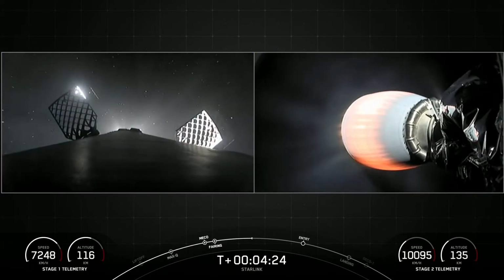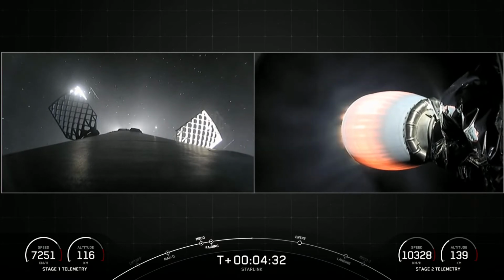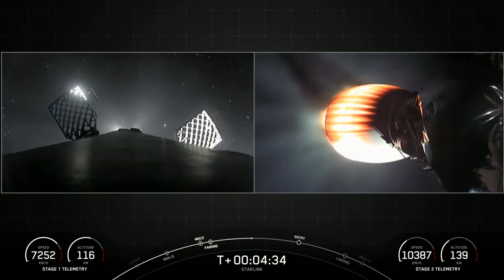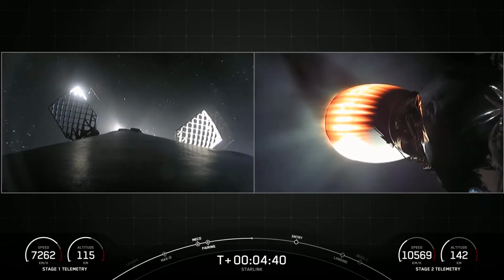Also on the left-hand side here, you'll see the Falcon 9 is also equipped with 4 hypersonic grid fins, 2 of which are in view. These are positioned near the top of the first stage and the base of the interstage. Stage 1 is using nothing but the grid fins for steering as it makes its return to Earth until we light the center engine for landing.